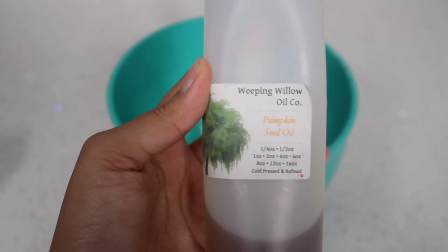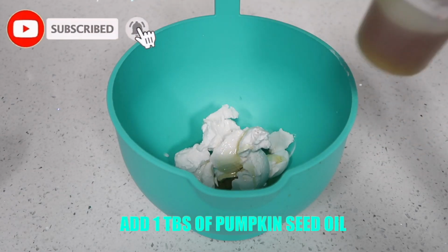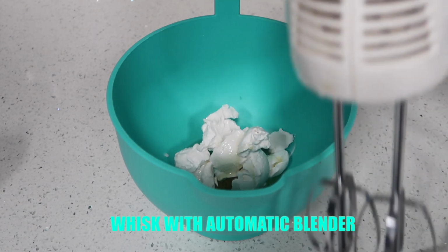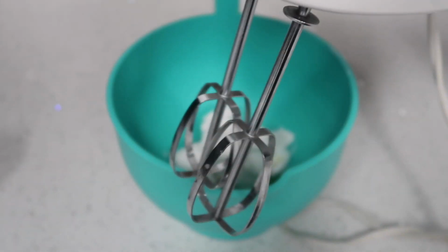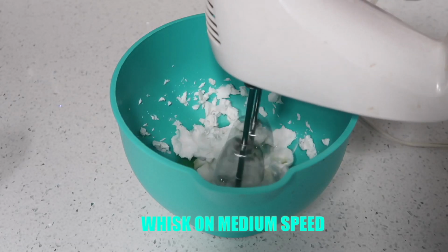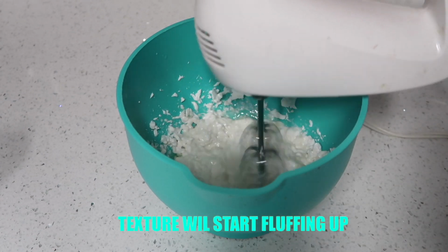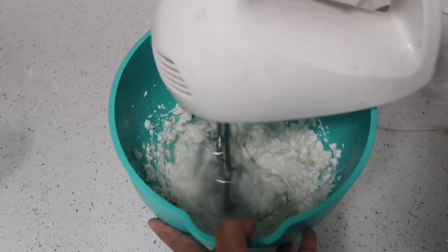For added hair growth benefits, add about a tablespoon of pumpkin seed oil to the coconut fat as well. Now with an automatic whisk, blend the coconut fat and oils all together. Whisk it on medium speed. The texture of the deep conditioner looks a bit grainy right now, but as you whisk, the texture will start fluffing up and becoming more uniform in texture.